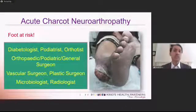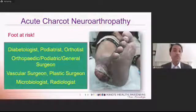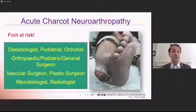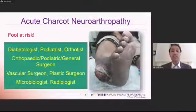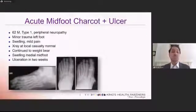And in our unit, we have the diabetologist, who is our team lead, then podiatrists. Podiatrists are like our gatekeepers, then orthotists, and then the surgeon. In our unit, it is predominantly led by orthopedic surgeons, but in other units, it can be a different surgeon. So a vascular surgeon provides support on the vascular side. A plastic surgeon can provide support on the plastic side. And microbiologists and radiologists. These are the core multidisciplinary team members in our unit.